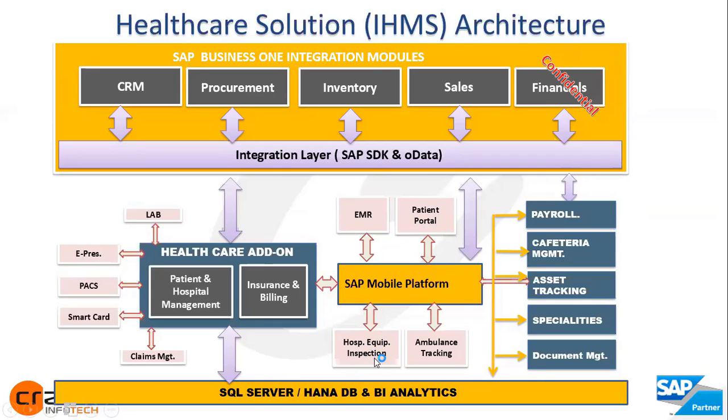We have hospital equipment inspection, ambulance tracking. As I said, this is available on the mobile platform. On the right side, you can see payroll, cafeteria management, asset tracking. If you have ambulances, this is a very good solution through which you can track them. You can find out which is the nearest ambulance in case of an emergency. If you receive a call from your patient's relatives, you can quickly identify where that ambulance is and provide service to your patient. Specialties and document management.